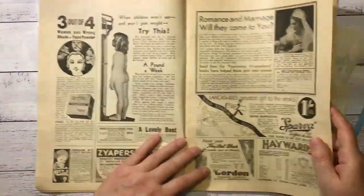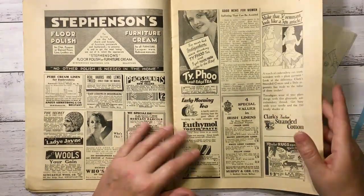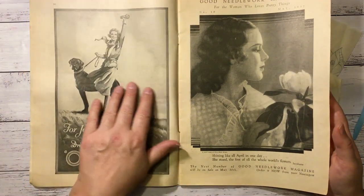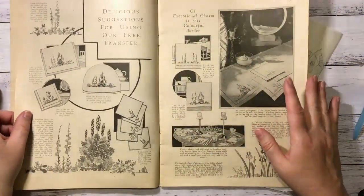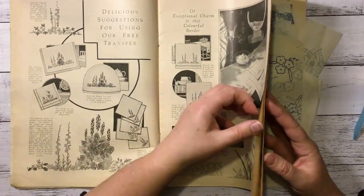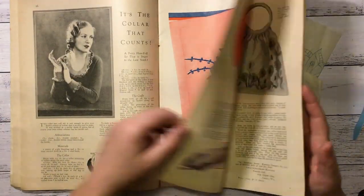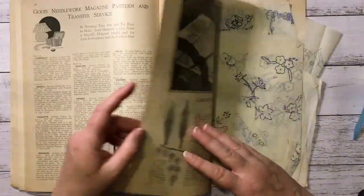Oh, Reedy Bum. Just thought I'd point that out because I can't help myself. Look, it's just full of ads, and I don't mind that. Usually I would, but I don't. Ovaltine. That's really cool. And the patterns, that's just really pretty. I might have to try a few of them out. So that was a really good find, that one.